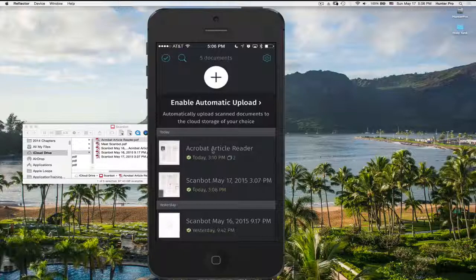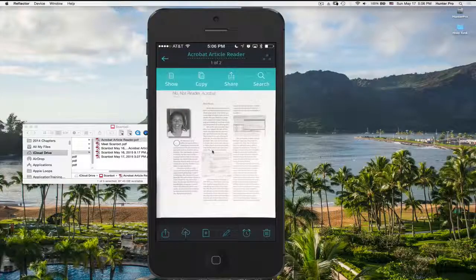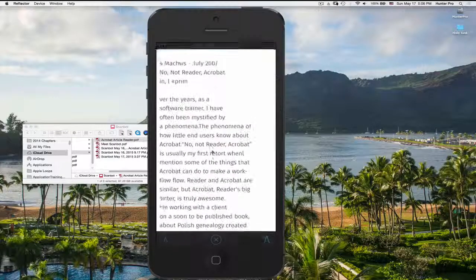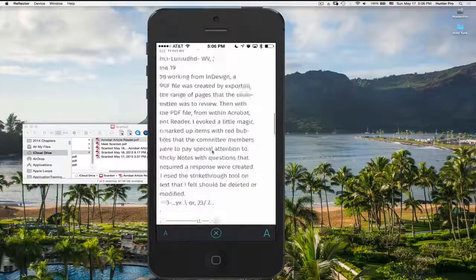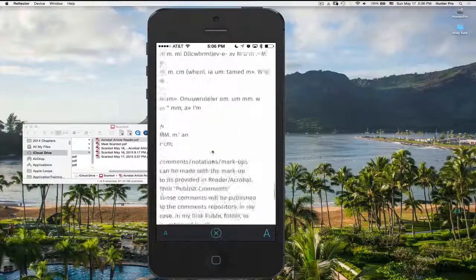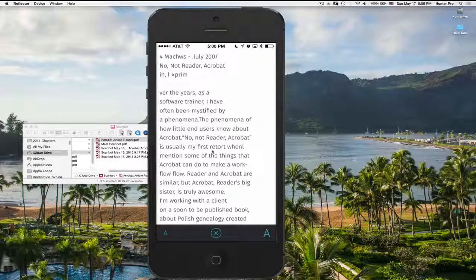Alright, so going back into Scanbot, I'm going to open up that scan that I just created, and I wanted to show you that if I select the icon in the upper right hand corner to show some of the other options that are available, I want to select Show. And with the Show button, I can see all of the text that has been OCR'd in the document. There are a couple of what you might call artifacts here, but for the most part, I got all of the text from those two files.